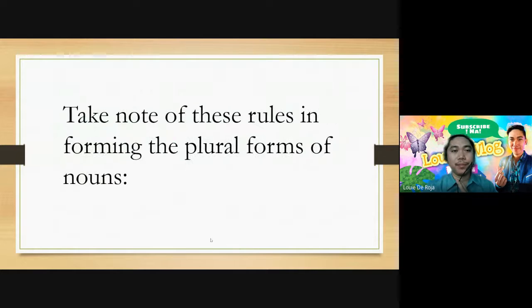Plural. Okay, take note of these rules in forming the plural forms of noun. So, meron tayong sinusunod na mga rules. Kung sa classroom may batas, mabawal lumabas. So, dito, sa nouns, meron din tayong rules. So, we need to follow these rules. Okay? So, napakahalaga yon. Diba?